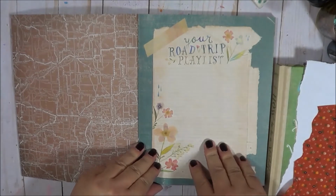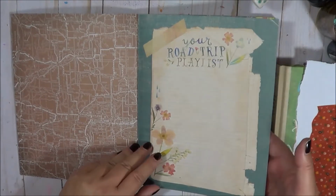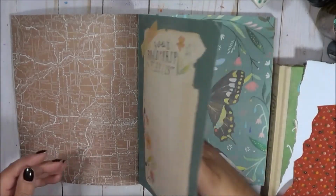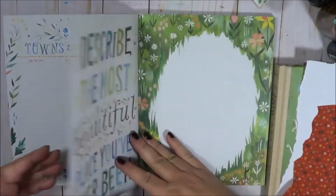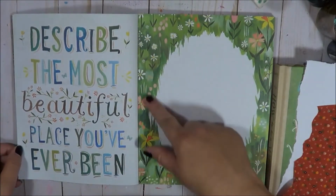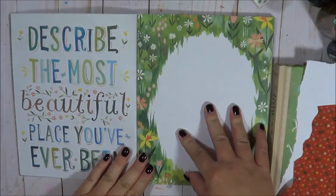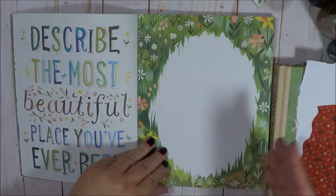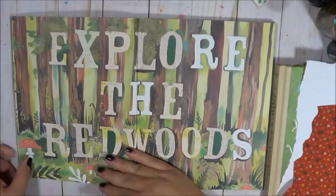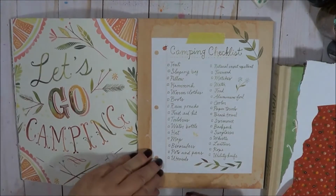It does include going on the road, so this is a road trip playlist. Towns to visit, you can list your towns. I'm not necessarily going to use it more or less as collage items, or maybe a place that I want to be. So this is kind of like creating a dream journal, but the illustrations and the artwork in here are just gorgeous. So a camping checklist.